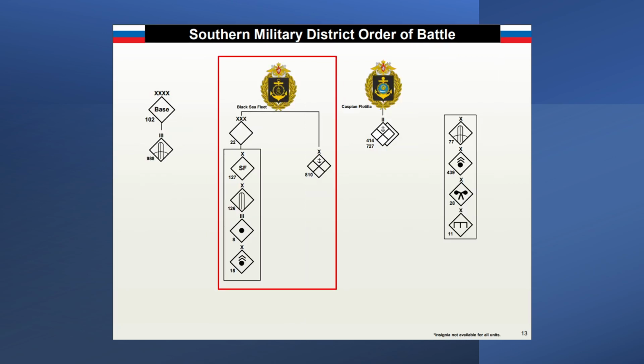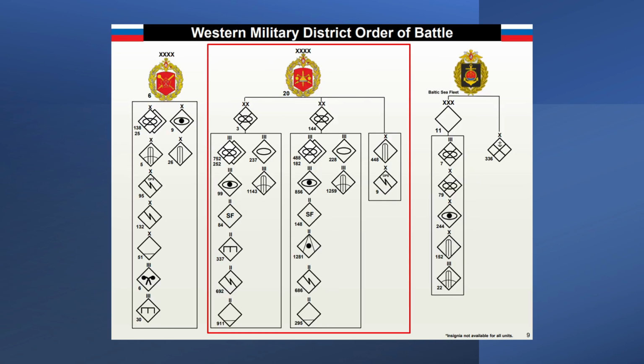And the second army from the Southern Military District is the Black Sea Fleet, which isn't an army group or an army. It is somewhere between a division and an army, and it has about 20,000 soldiers in Ukraine. And these are mostly stationed around Crimea and blockading Ukraine from the sea.